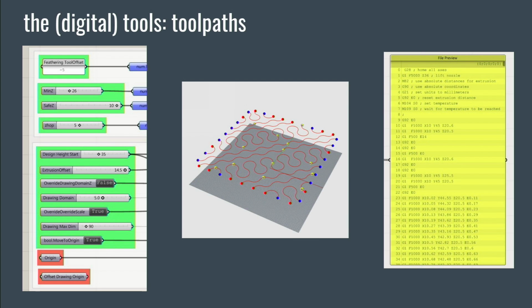So then I go to this other script, which again has a series of relatively simple inputs, and that gives me a preview of what my machine's going to do and creates G-code that controls the machine.